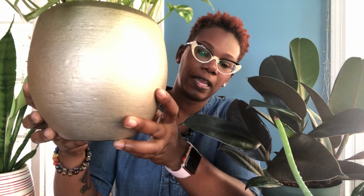Now, a pothos plant, this genus of plant, there are many. There's a jade, there's a golden, there's a marble. This is a golden pothos. This marble, there's so many varieties of this plant, but they're all very hardy and they're easy to care for. So this plant has been repotted. It's a pretty decent sized pot, and this sits on my nightstand in my bedroom.